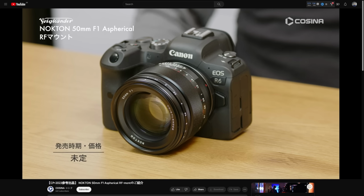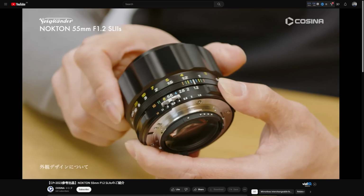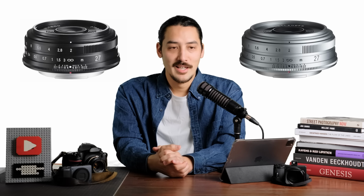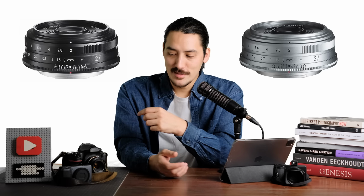I think one is for the Canon RF mount. They're also going to make one for Nikon F mount, which is surprising to me, but hey, I'm quite happy about that. But I want to talk about the pancake lens that they're going to make for Fujifilm X mount. It's a 27 f2 Ultron, which sounds like it could be the same lens formula as the 40mm f2 Ultron for full frame, which I'm using on my Nikon D850.